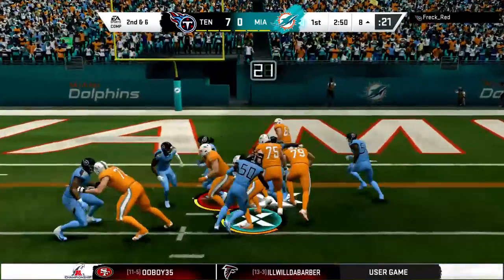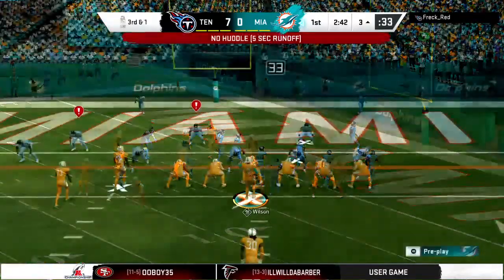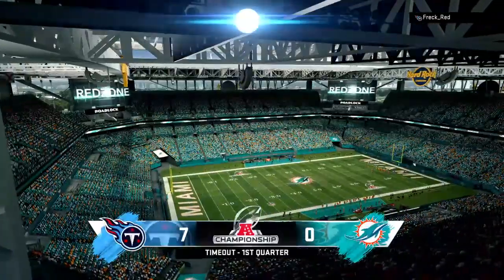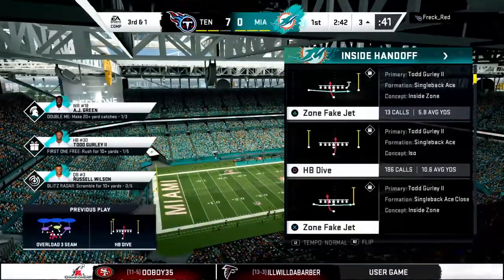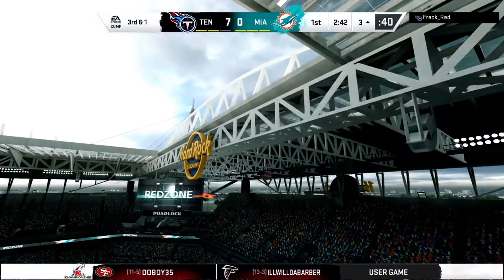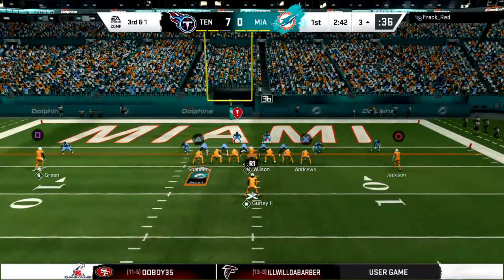Now it's Gurley. And he's dropped just before the line to gain. 4-yard pickup leaves him with 3rd and 1. And the Titans going to signal for a timeout defensively. They'll have 2 remaining as we step aside here in this first quarter. This will be play number 7 on the drive.